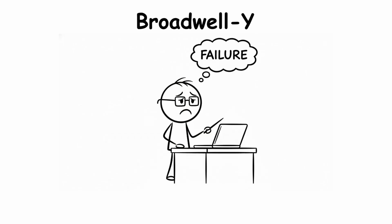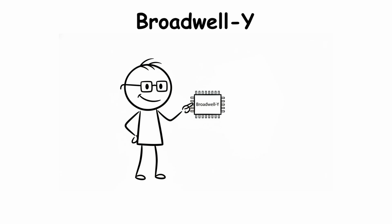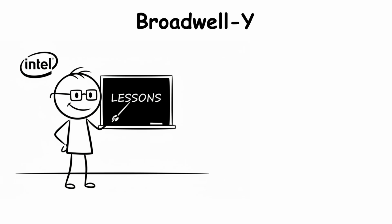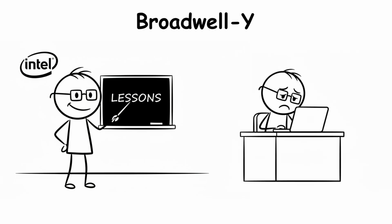Despite the failure, Broadwell-Y influenced later designs like Skylake-Y and Lakefield, improving efficiency and form factor compatibility. It serves as a reminder that ultra-low power innovation often comes at the cost of immediate mainstream appeal, and early adopters are sometimes the ones paying for lessons Intel learned the hard way.